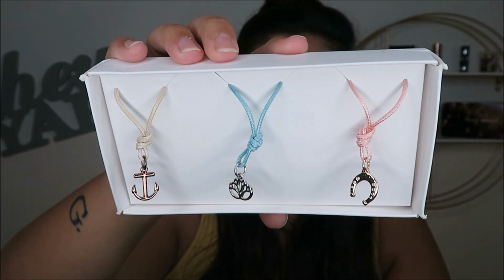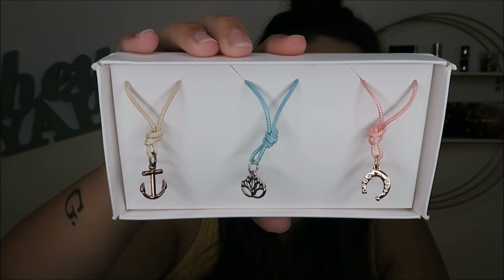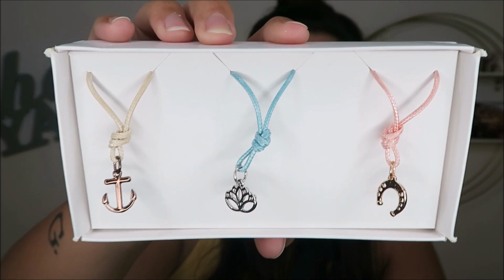So you do get 3 different ones in here, and they are different colors. Obviously pink, blue, and then a nude type color. And you get charms. It looks like a horseshoe, maybe some type of flower, yeah, like a lotus flower, and then an anchor. So if I'm being honest, you guys, these actually look like something you would get in an overpriced souvenir shop down by the beach.